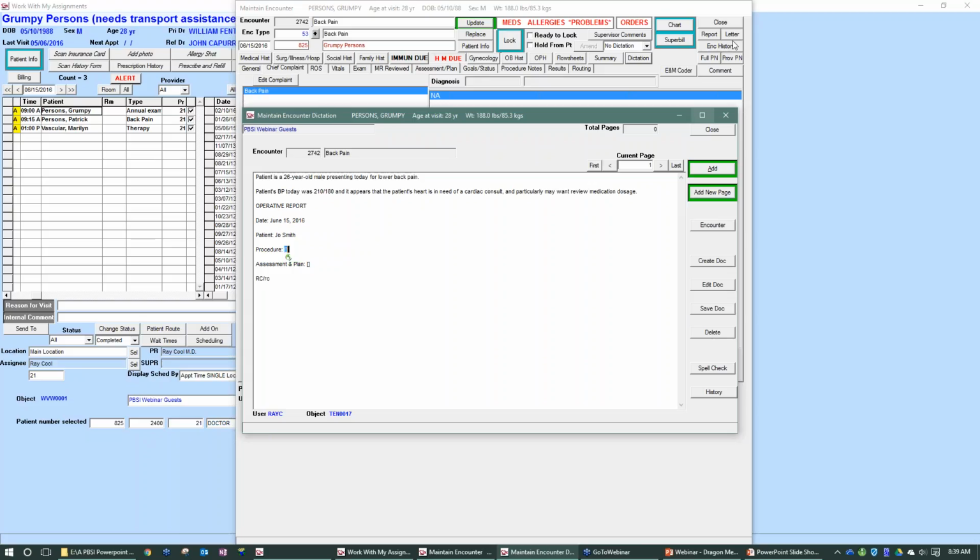Lower back pain evaluation. After examining the patient, I determined that there was no problem that I could fix, period. That's because I'm not a physician. So you see how it works.